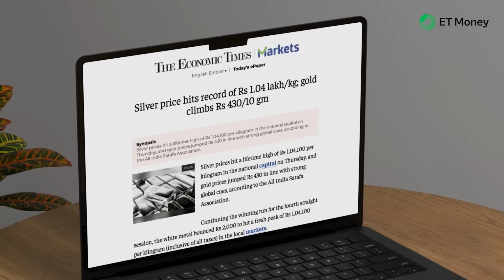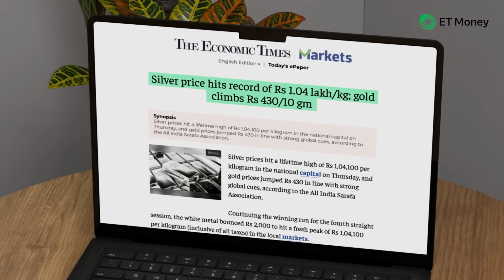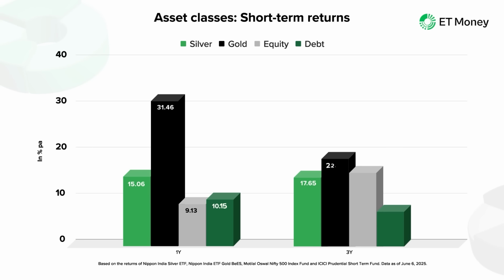In the Indian market, silver recently breached the psychological mark of rupees 1 lakh for a kg. If we compare silver's recent returns with those of other asset classes, silver has done reasonably well. Obviously, this run-up in silver lately has attracted investors' attention.